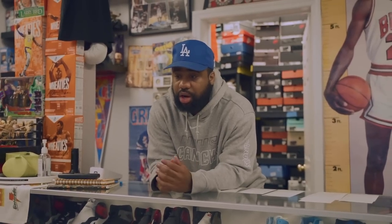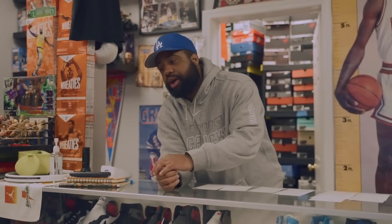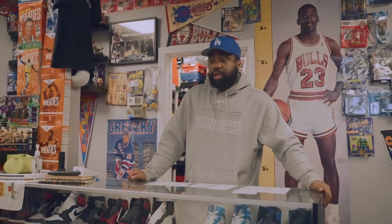Cardinal 3s are another good sneaker. If you're not into the Fire Reds, you could get a Cardinal 3, which is very similar. The only difference is that the red is a little darker. You have a Bred Toe, which is not my favorite, but it's one of those clean, expensive Jordan 1s that you can get out there.